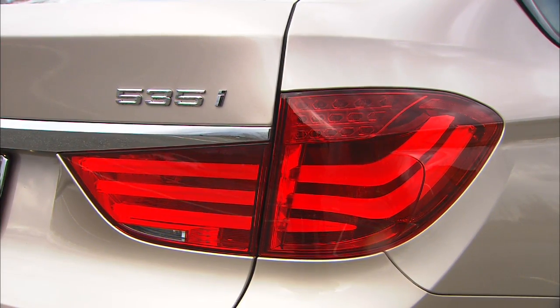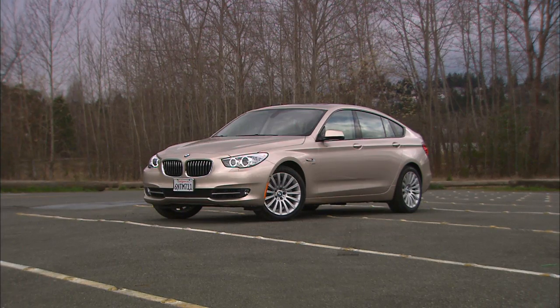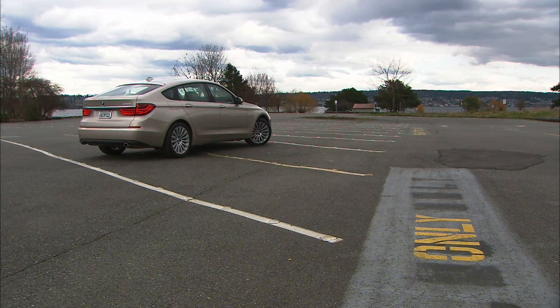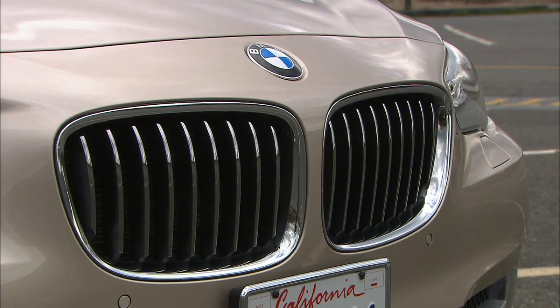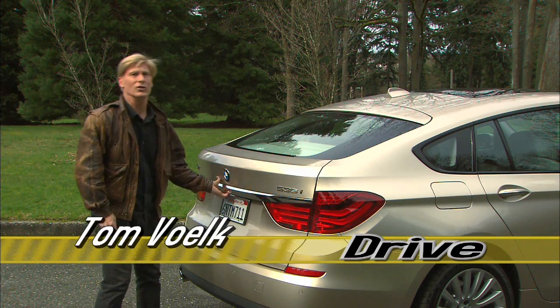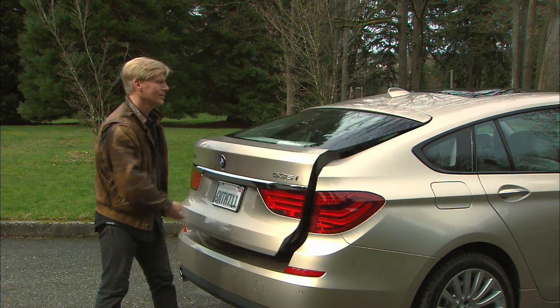BMW 5 Series has been around since 1972, but there's never been one quite like this. Introducing the Gran Turismo. Kind of a hatchback, sort of a crossover. It's nearly 4 inches taller and gets a heftier look than the classic sedan. BMW is known as what? The ultimate driving machine, of course. The GT here will be known for something completely different, though.